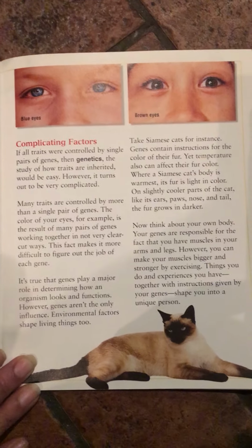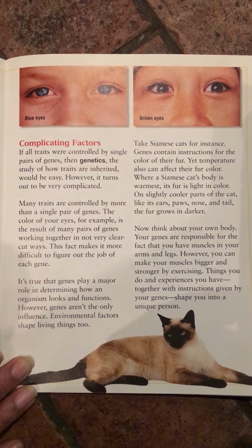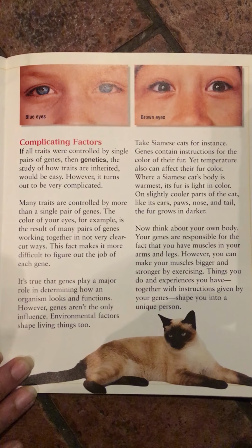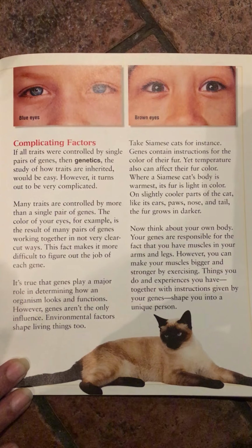Take Siamese cats, for instance. Genes contain instructions for their color of fur, yet temperature also can affect their fur color. Where a Siamese cat's body is the warmest, the fur is the lightest in color. On slightly cooler parts of the cat, like its ears, paws, nose, and tail, the fur grows in darker.